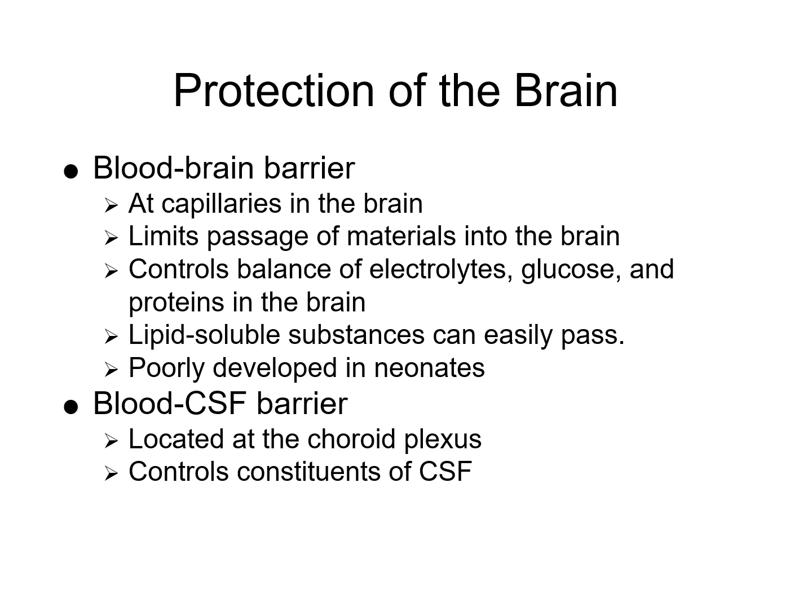There is a similar blood cerebral spinal fluid barrier at the choroid plexus, and that helps control nutrients in the cerebral spinal fluid. In infants, there is a poorly developed blood-brain barrier, and so things like bilirubin or other toxic materials are able to easily go into the baby's brain and cause damage.